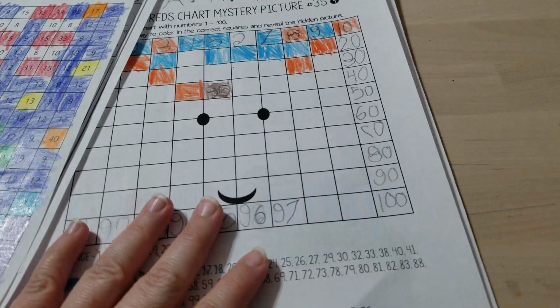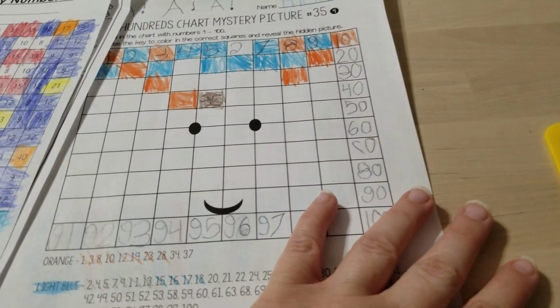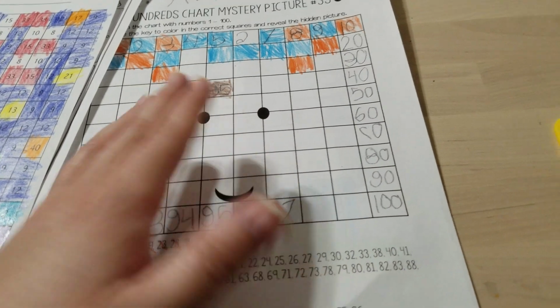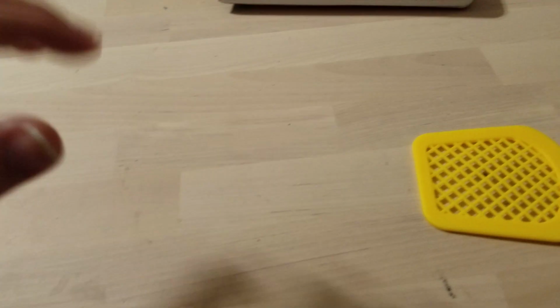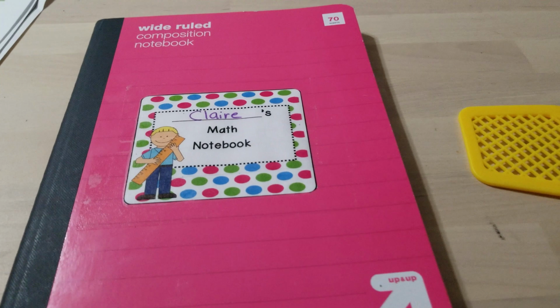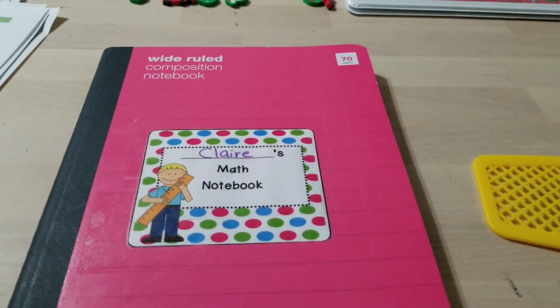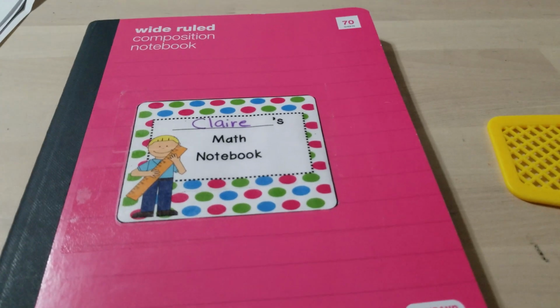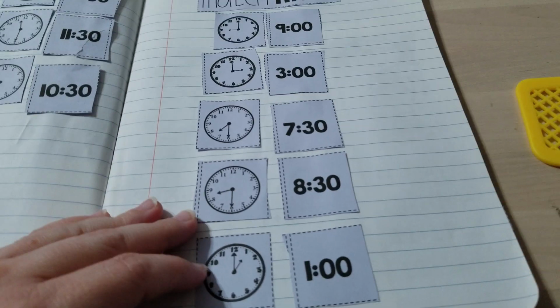Again, my daughter was doing this and she wasn't quite finished. So we just moved on to one-on-one. Even though she wasn't finished with this, she will finish it tomorrow. No big deal. That's just how we do things. And so for her one-on-one time today, we sometimes do writing, we sometimes do math. Every day we kind of alternate.